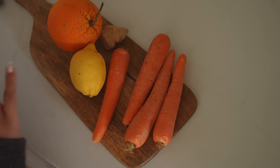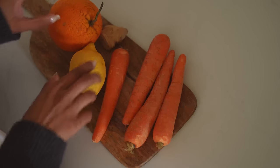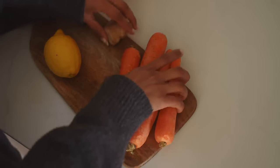Making juices at home, and today I wanted to make a carrot orange juice. I normally make a green juice at home and I really love it, but one thing that I absolutely adore is carrot juice, so I wanted to make one with carrots.